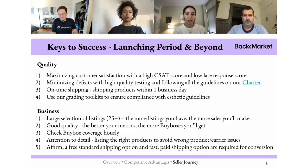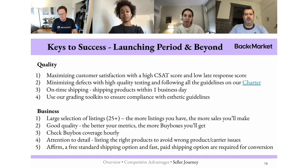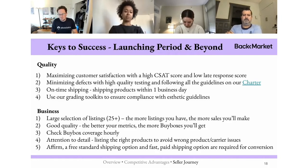So once you guys are onboarded onto our marketplace, you're signed up with Lindsey. She's walked you through the platform, helped you set up your account, and discussed a bit of strategy for your launch. You guys will be moved into the launching period, which she just ran you guys through the details of. We wrote out some quick tips for you guys to think about how you can maximize your success during the launching period. And we've split it by two pretty simple verticals, both quality and business.